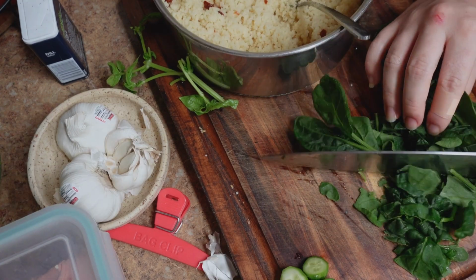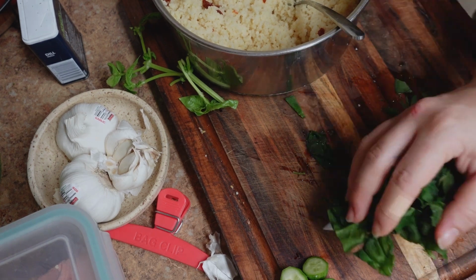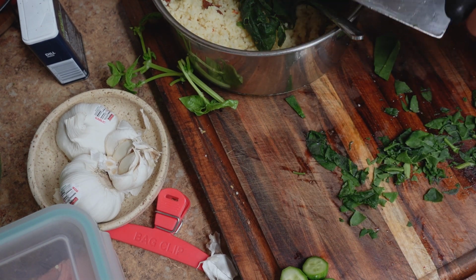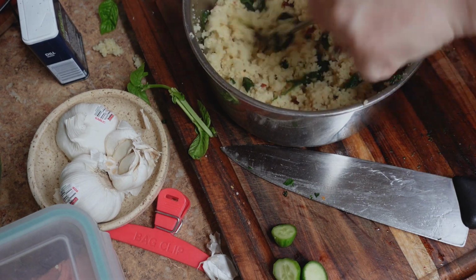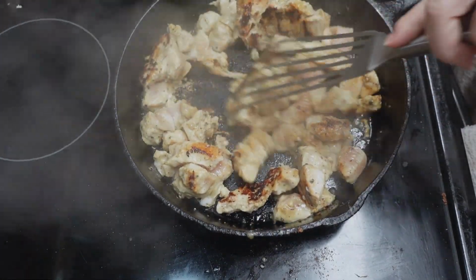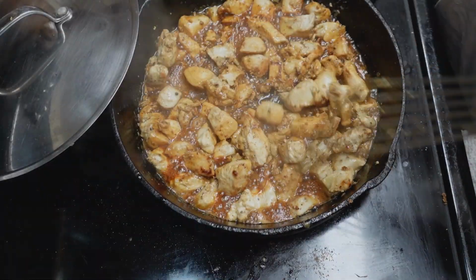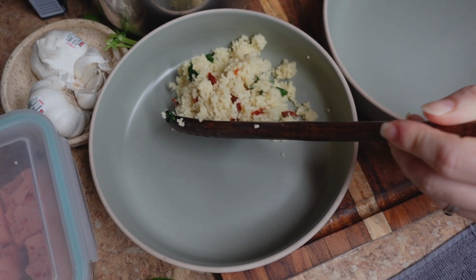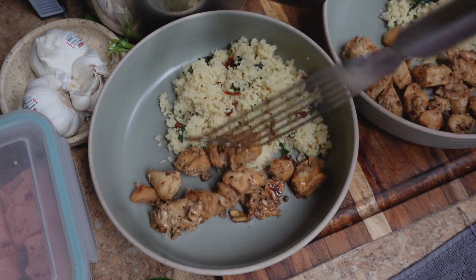And then I added some sun-dried tomatoes to that and some chopped spinach, and just mix that up for a little bit of like a couscous pilaf kind of. And then I just finished cooking the chicken, and it turned out to be like a nice brown caramely flavor, and plated it up, and that was our dinner for that night with the cucumber salad as well.